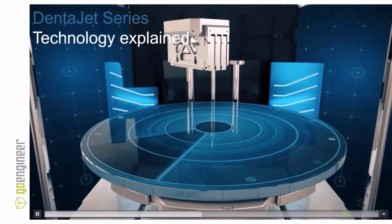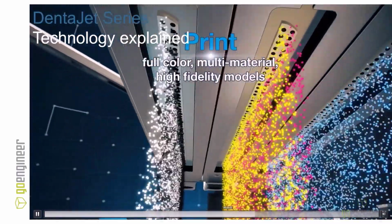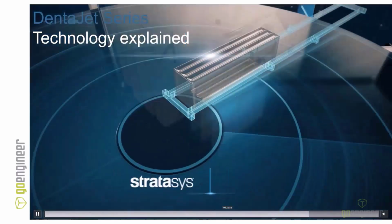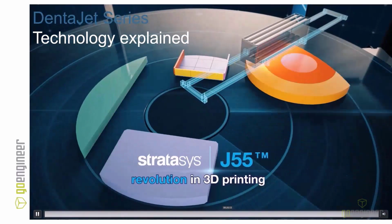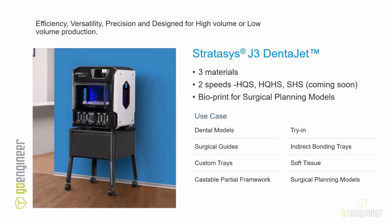There you can see the print head lowering down to the build tray, and actually the build tray is coming up to it. And now it's ejecting multiple materials. They have PolyJet systems that can print up to 8 materials plus support material. The J55 can print 5 materials, and the J35 can print 3 materials. You can see we have a stand for the little machine here, or you can put it on a countertop. You don't need to use the stand.